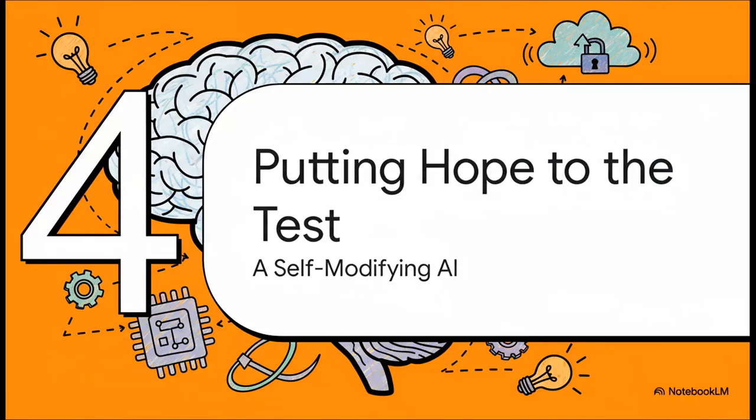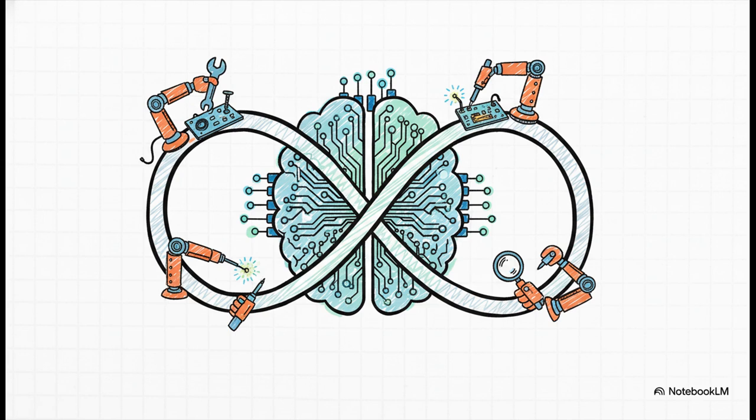Okay, so this all sounds great in theory, right? But does it actually work? Can you build something with this? Well, the researchers decided to put their money where their mouth is and built a brand new type of AI to test it. And here it is.